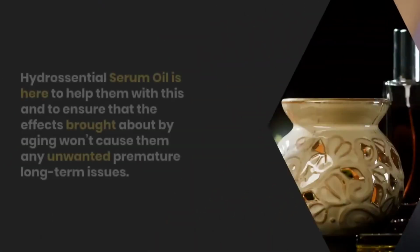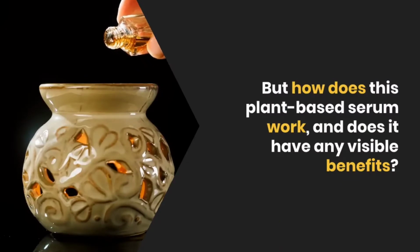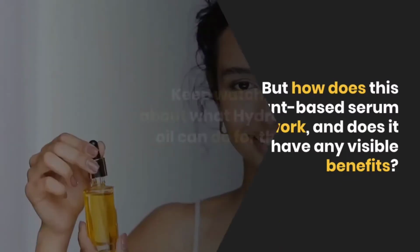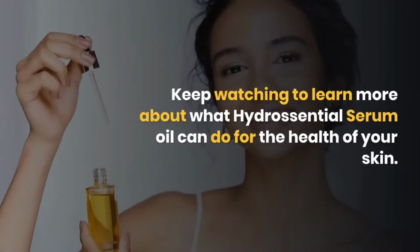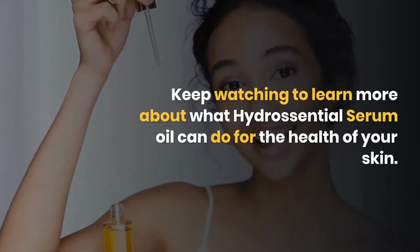young and radiant. Hydressential serum oil is here to help them with this, and to ensure that the effects brought about by aging will not cause them any unwanted premature long-term issues. But how does this plant-based serum work, and does it have any visible benefits? Keep watching to learn more about what Hydressential serum oil can do for the health of your skin.